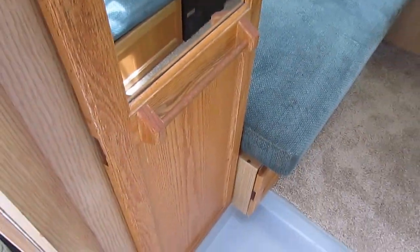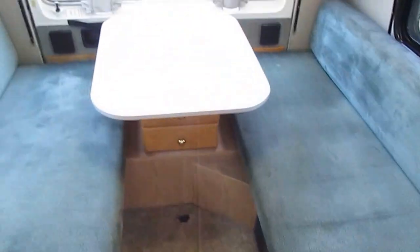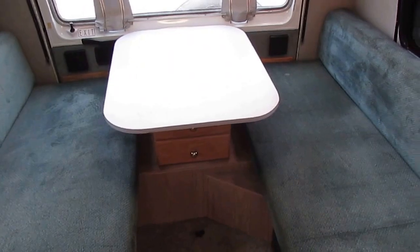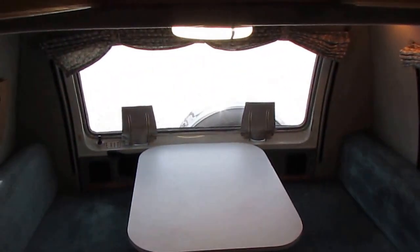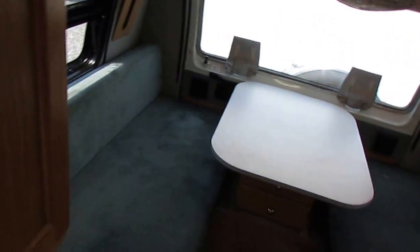And all this closes up into the side when you don't need it. You've got two opposing sofas in the back. This makes one big queen bed, and you just set this table down. Of course, you also got entry from the back. You know, they don't waste any space on these little vans, folks, and that's one thing I like about the Road Trek. They're one of the best known brands.